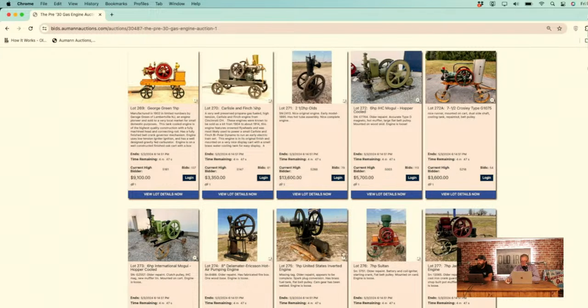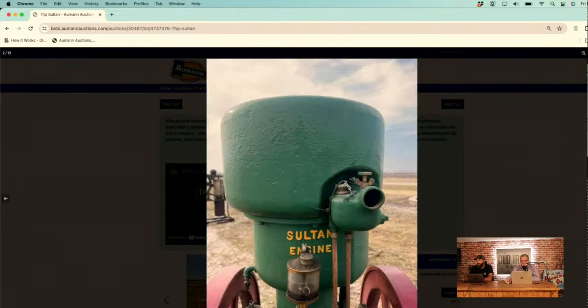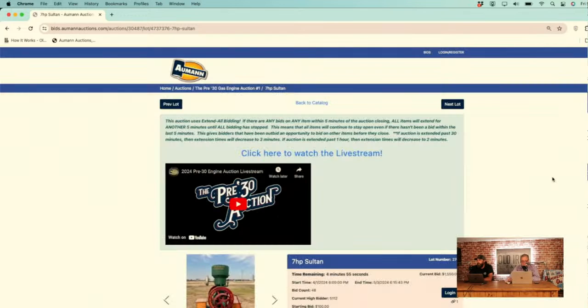Carlisle and Finch is getting some bids. Looks like the United States has moved up a little bit. This is kind of an interesting one that you don't see very often. The 7-horse Sultan. It's a neat hopper cooled. One of the unique aspects, I think I've got a photo of it right here. You can see the carburetor. It goes through the water hopper casting. It seems like maybe that was an afterthought for them, and they had to get that fixed. So it was just kind of an odd way for them to plan that out. But another unique one.